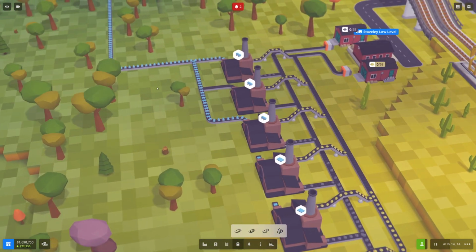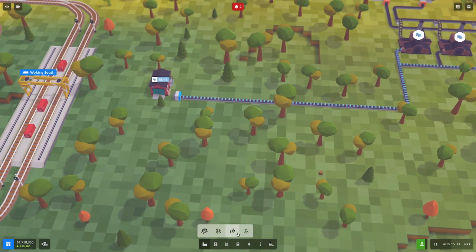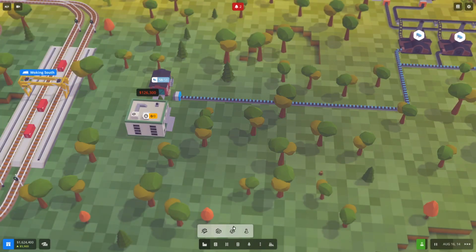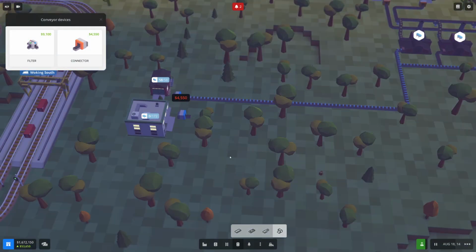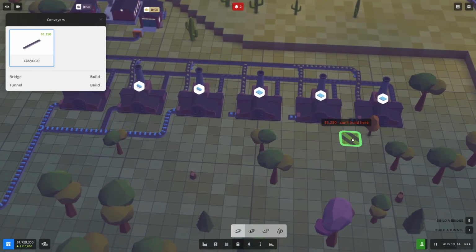Right, where do we want to output them to? I guess this area here. Output them to this station. Stick down a nice large warehouse, eh? Glass panes. Connector. Boom and boom.